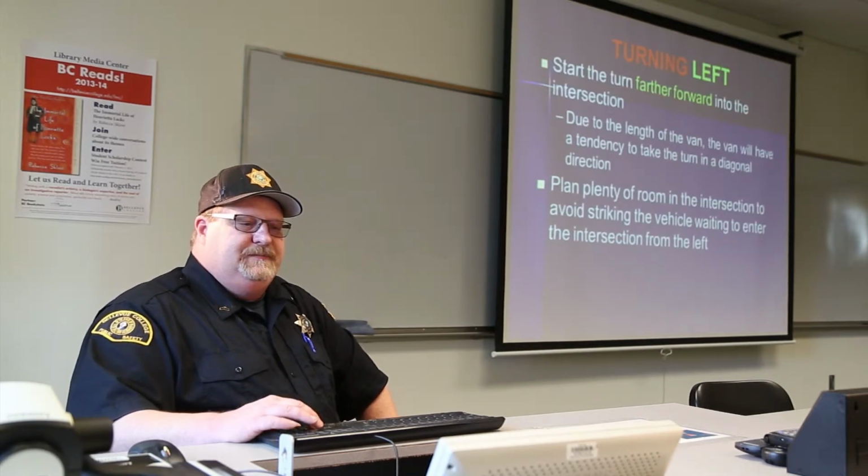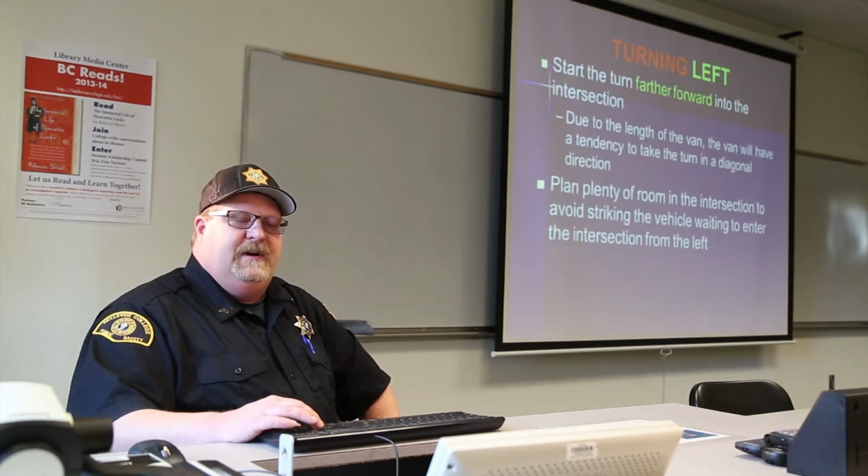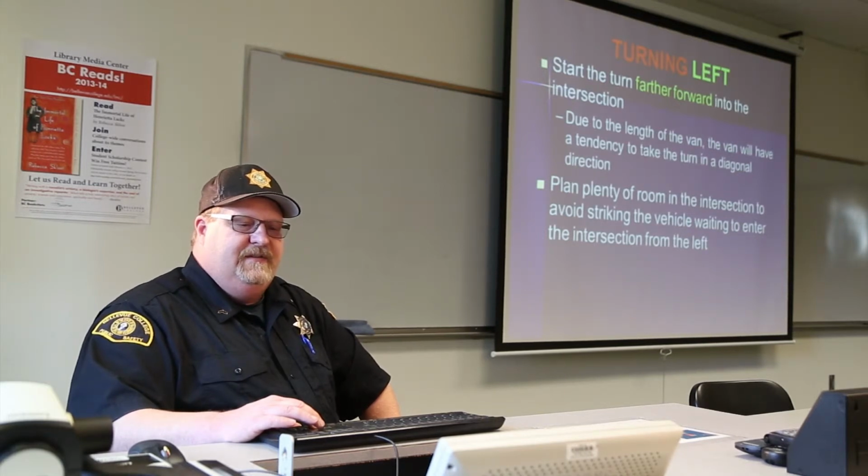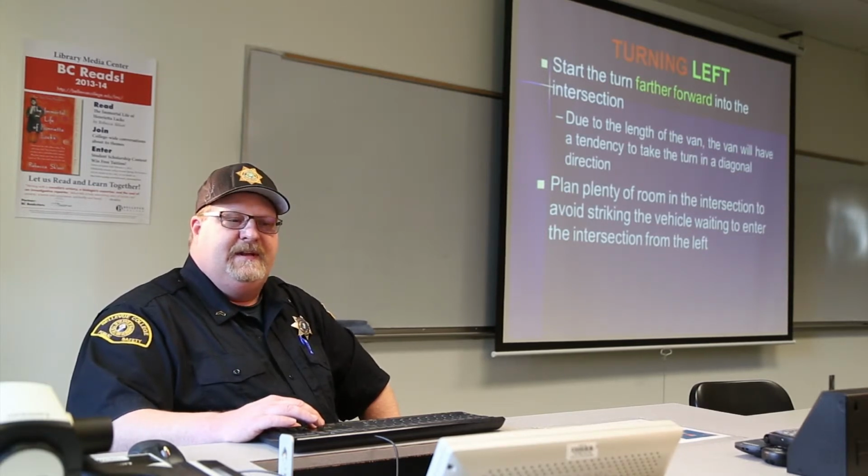Turning left. You're going to want to start to turn a little further forward into the intersection. Due to the length of the van, it will have a tendency to take the turn in a diagonal direction. Plan plenty of room in the intersection to avoid striking the vehicle waiting to enter the intersection from the left.